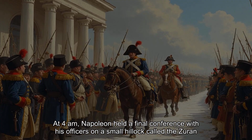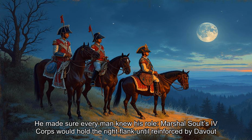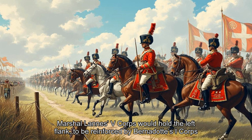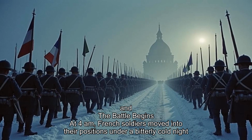At 4 a.m., Napoleon held a final conference with his officers on a small hillock called the Zuran. He made sure every man knew his role. Marshal Soult's 4th corps would hold the right flank until reinforced by Davout. Marshal Lannes's corps would hold the left flank, to be reinforced by Bernadotte's 1st corps. Once the bulk of the Allied army was engaged, Generals Hilaire and Vandamme's divisions would attack the weakened Allied center and retake the heights. And the battle begins.